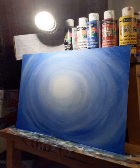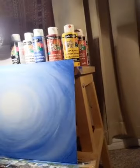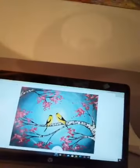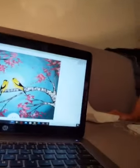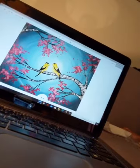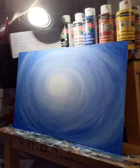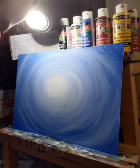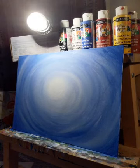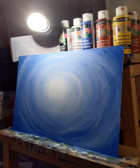Hi, Rita. Yeah, so we're painting this painting here. Let's see if I can move my phone to show you. This is the picture we are painting today. It's also on the post from yesterday. It's also in the event as well. I put it in there so you have a picture reference.